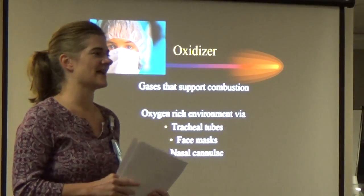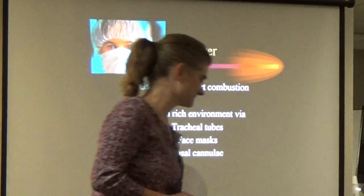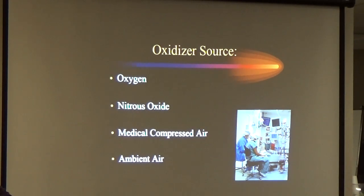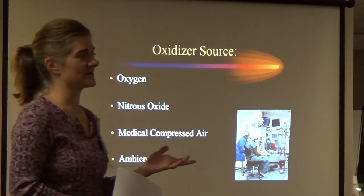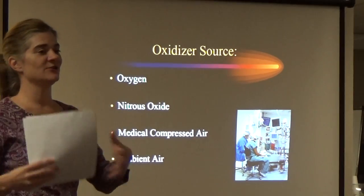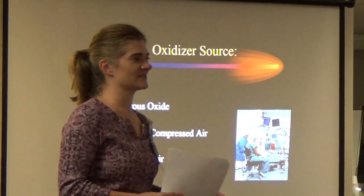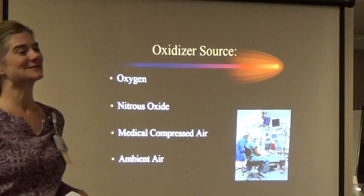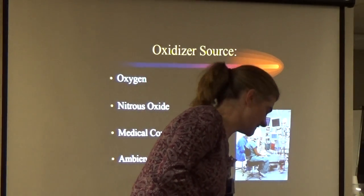What are other oxidizers that we have in the OR every day? I would consider that a fuel, but yes, we do have that. So we have the air that we're breathing, right? Nitrous oxide, we have medical compressed air. These are gases that we have every day back behind the line, and they can support the combustion of the fire. They continually provide that environment. So even if you don't have oxygen flowing on your patient, just the fact that you have ambient room air is an oxidizer. Think about when you're starting a fire at the campground. What do you do once you get it started? Don't you blow on it? Yeah. So we have oxidizers all around us, and we need to be mindful in keeping the other elements separate.